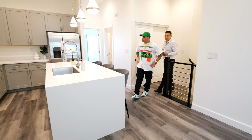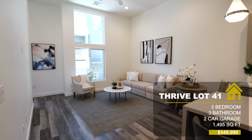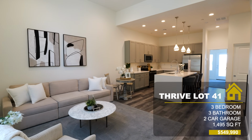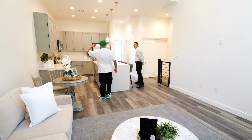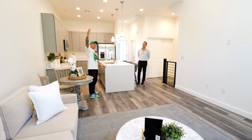So you see why this is also one of my favorites. The nice high ceilings, beautiful countertops. This one has the gray cabinets, right? You saw the white ones in the other one. This one has the nice gray cabinets. Yeah, you know what? I kind of like the gray with the whites. Now, a couple things I notice here. The ceilings are very high. These are probably, what, 10-foot ceilings, and we have 12-foot ceilings.